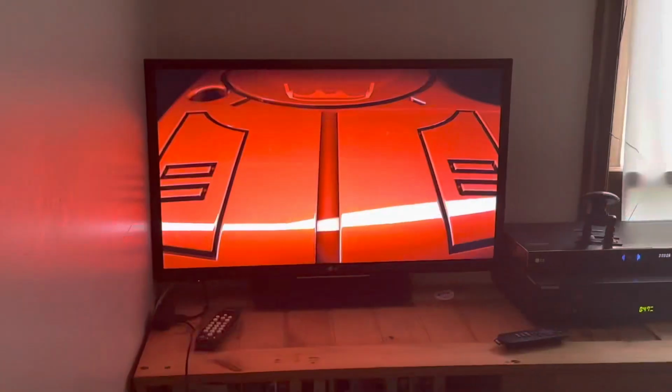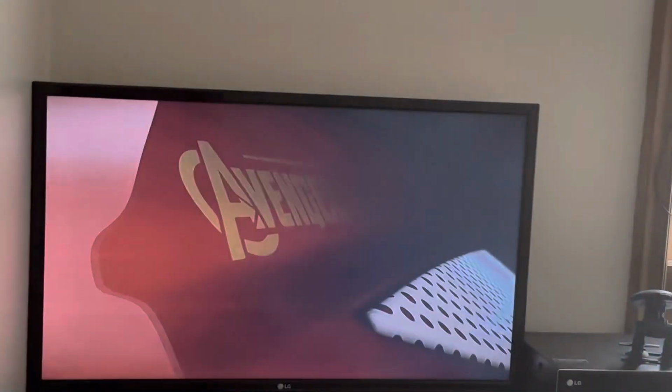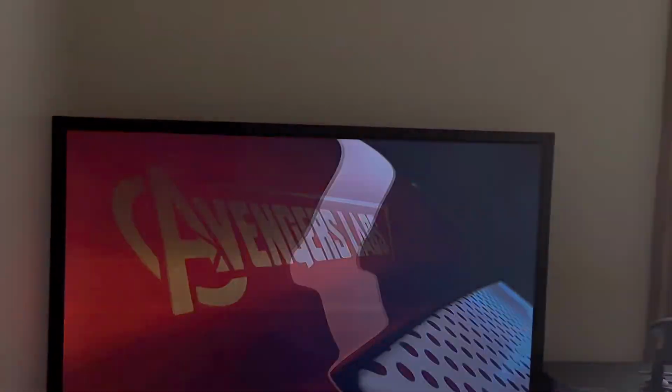Designed based on the latest Mark 43 armor tech. Featuring both physical input and gesture control. With interactive mission experiences powered by Jarvis. And built by Avengers Labs.